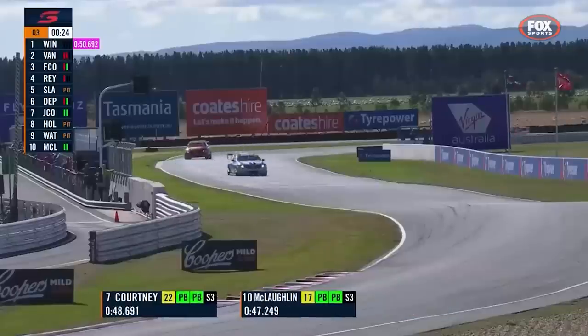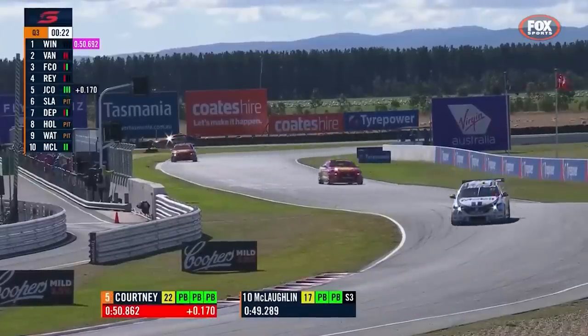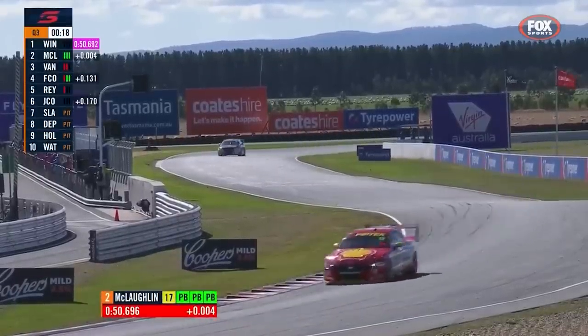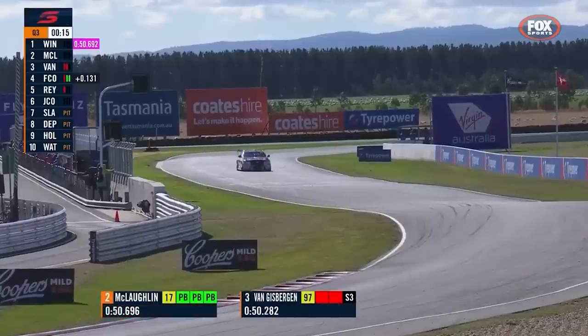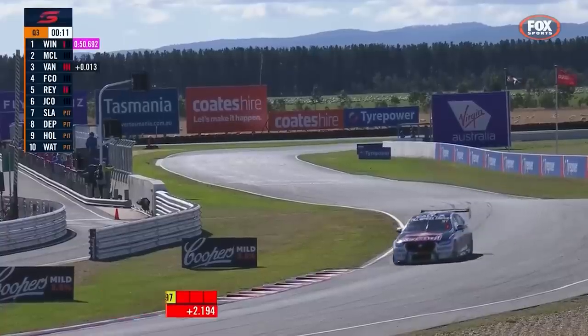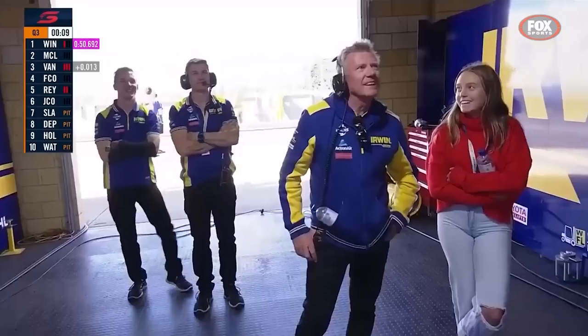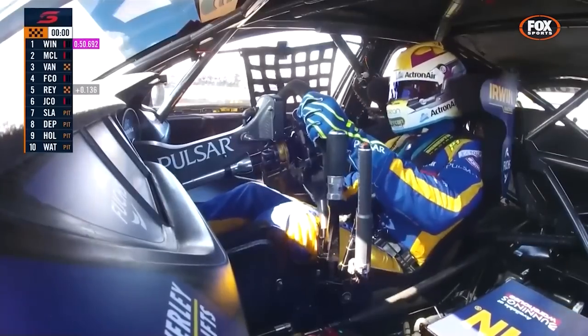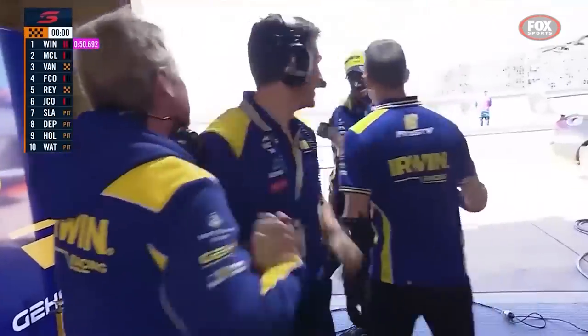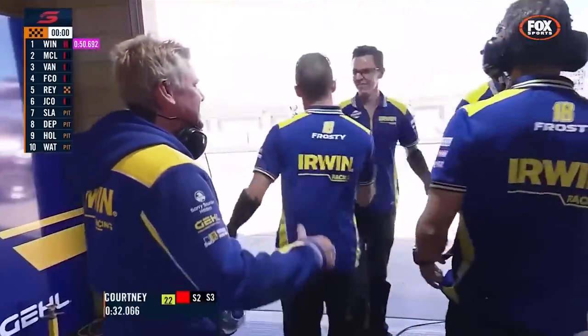He's just punched out a 50.69 on his second flying lap on that tyre set. McLaughlin responds with a 50.69. They are separated by 4/1000ths of a second. That is unbelievable. Great job, Mark Winterbottom and Scott McLaughlin. 50.692. 50.696. And have a look at the response. Great job, guys, at Irwin Tools.